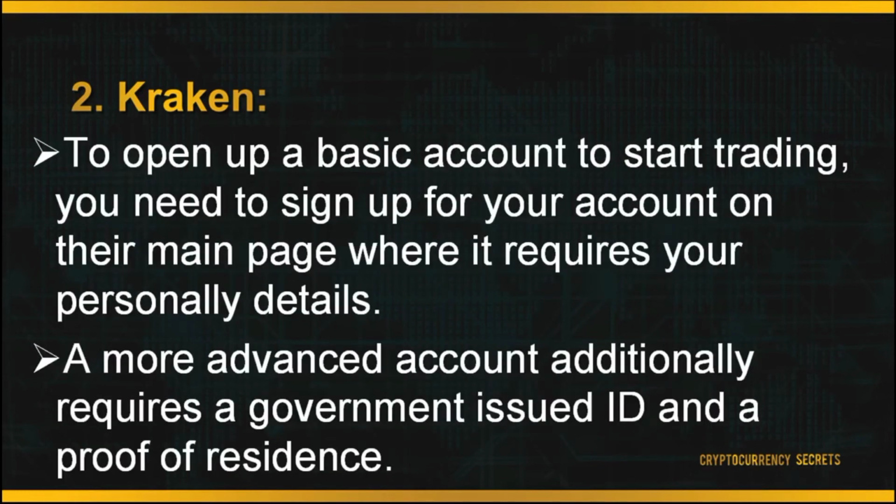To open up a basic account to start trading, you need to sign up for your account on their main page, where it requires your personal details. A more advanced account additionally requires a government-issued ID and a proof of residence.